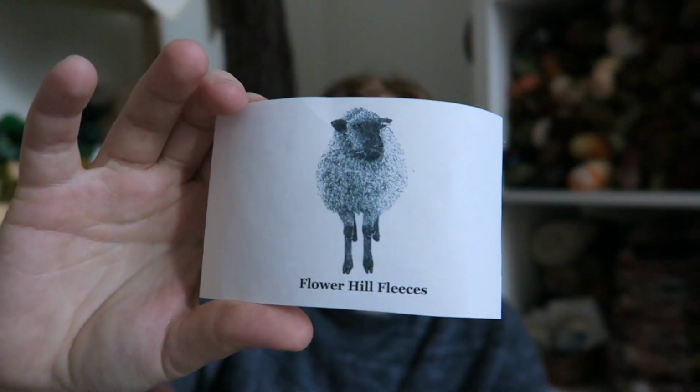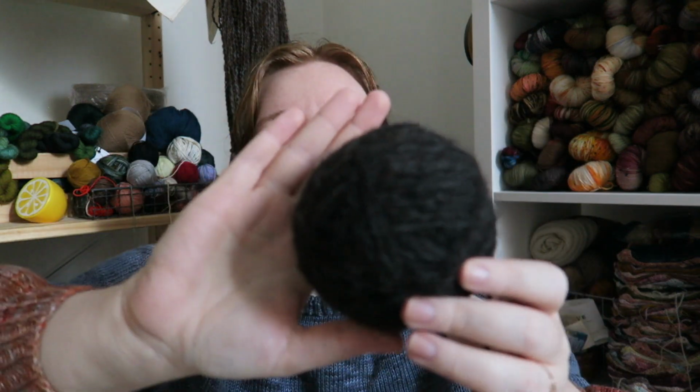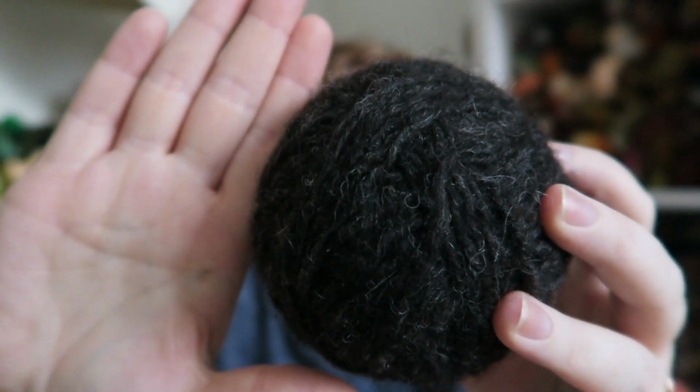This is a Flower Hill Fleeces yarn. It's the same Jody, but this is her homegrown yarn. She is a sheep farmer as well, and she shears her sheep and has it milled into yarn and sells it on its own undyed. And this is a beautiful worsted weight homegrown yarn, in a beautiful heathered black color.